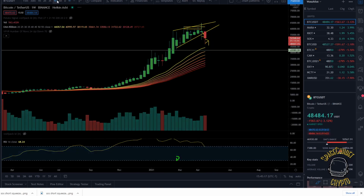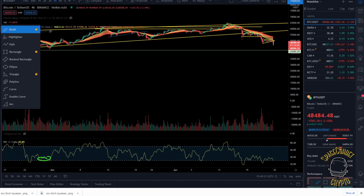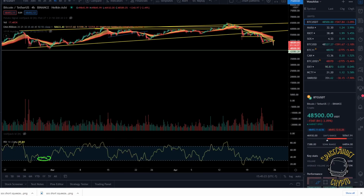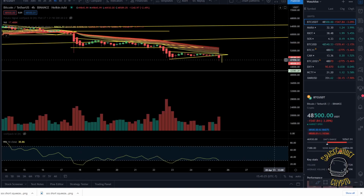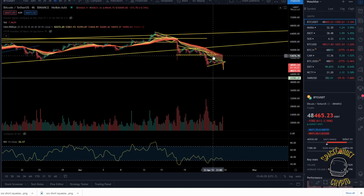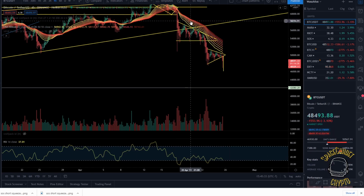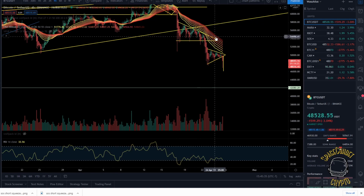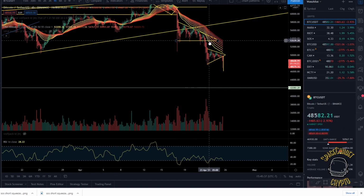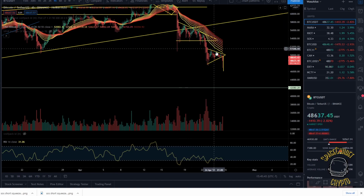If we look at the 4-hourly, let me zoom in right here. These last couple of drops, we've been forming a descending triangle, and descending triangles are bearish patterns. Apart from that, we saw a lot of resistance from this ascending resistance and this EMA ribbon. Once it flipped bearish here on the 17th of April, we just saw continual downside. We couldn't break through that EMA ribbon.